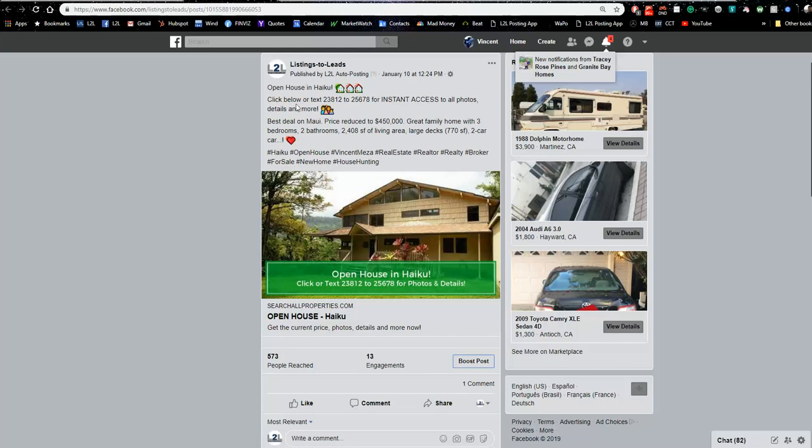We're saying that it's an open house. It's in Haiku, which is a town in Hawaii. If you're using our tech service, we're going to auto embed it. If you're not, we're not going to embed it. But we're putting the basic stats up there, the basic information, and then a number of hashtags, your name, the status, the town, real estate, things like this. And we do this automatically.